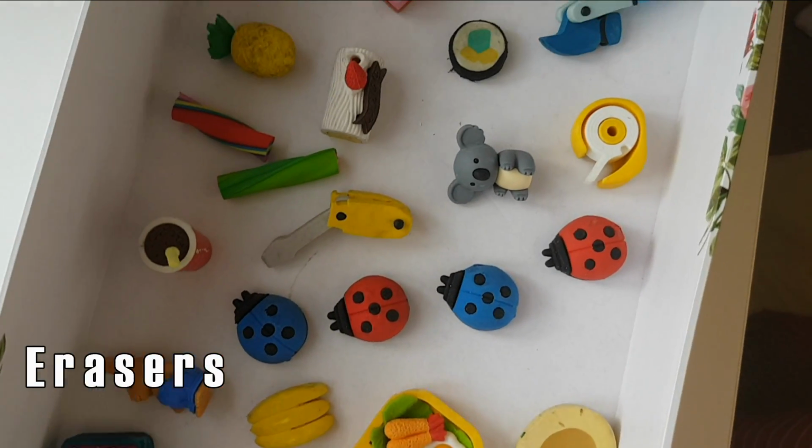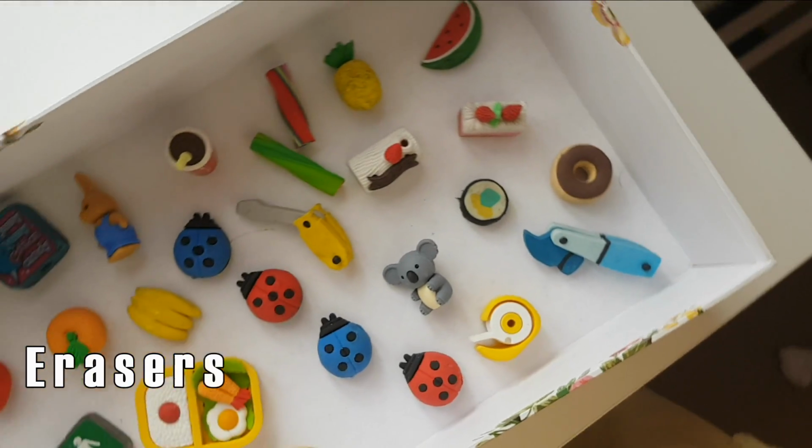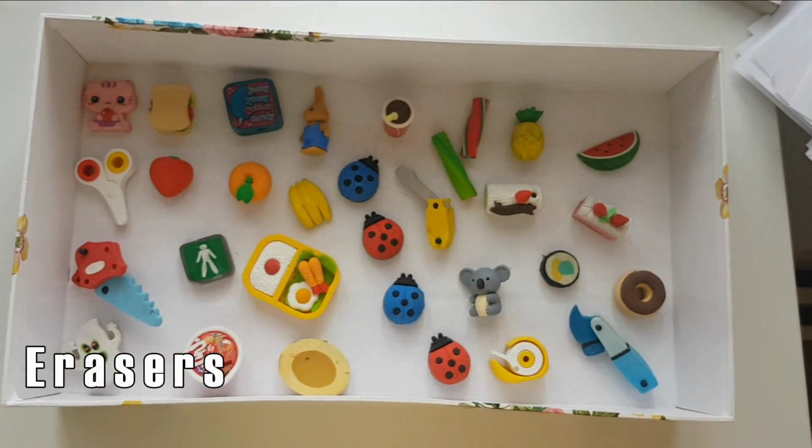Erasers. I like collecting these cute shaped erasers and I use them when I draw all the time.